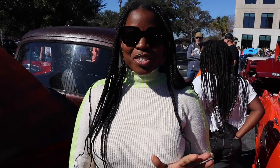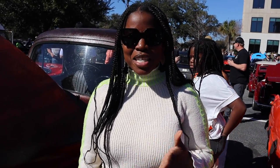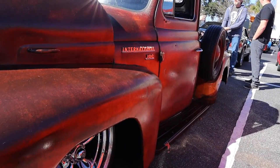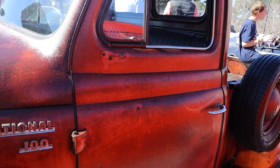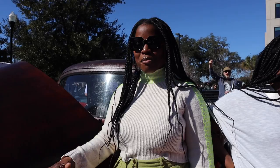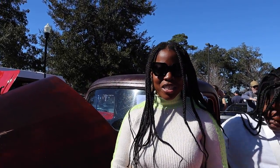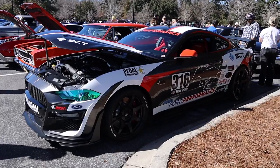Guys, this car show is amazing. I'm seeing cars that I've never seen, and this one is a 1954 International with hydraulics. Right now you'll see that it's all the way to the floor, but once they pump that up, it actually sits about a foot from the floor, so 12 inches. Pretty cool.